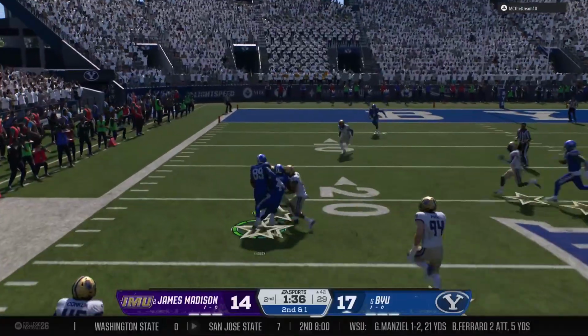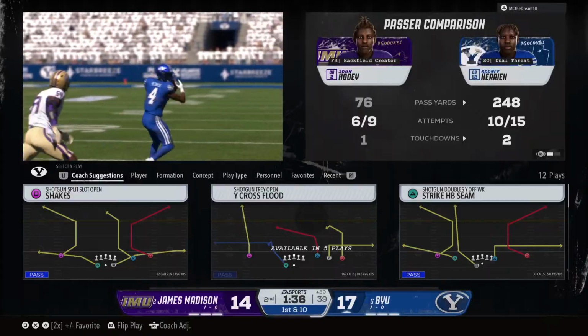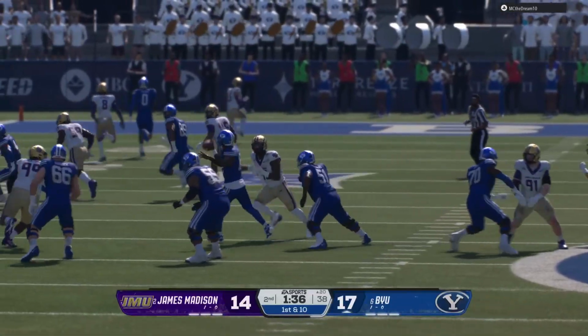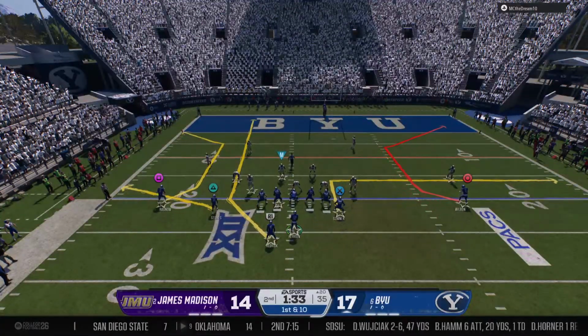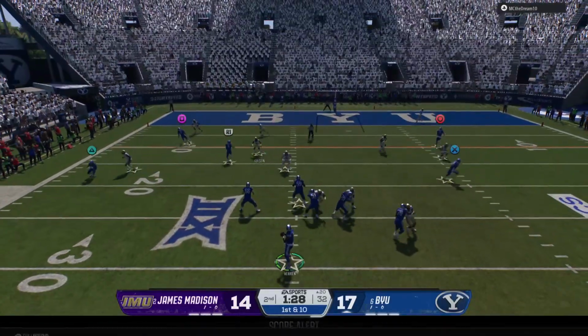And the receiver's got it. Tackle made after a big gain. Well, let's give credit to the offensive line here. The quarterback had time to look around the entire defense, and just as he's about to get hit, able to check it down to the running back, and look at the big gain. Good job by the quarterback.